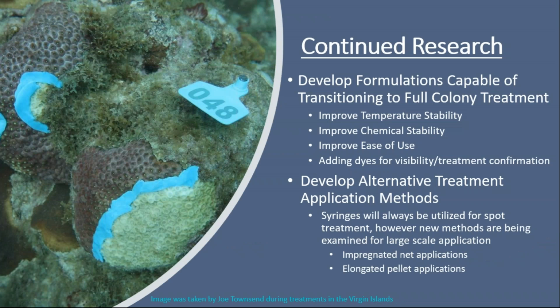In addition, we are also looking towards the future of what this effort might look like. We are very aware of the exhaustive efforts currently needed to save these corals and are investigating several ways by which these efforts might be reduced. Currently, we are investigating preliminary studies on how we can apply a formulation to burlap cloths and nets, which may be rolled out over large areas covering multiple corals at a time.